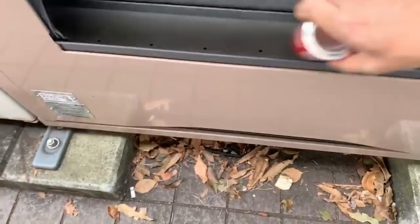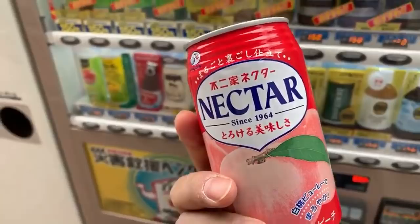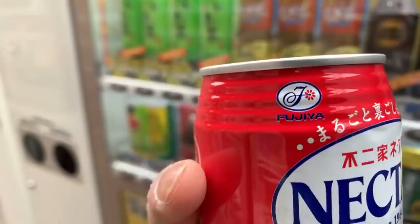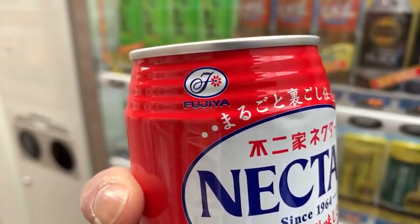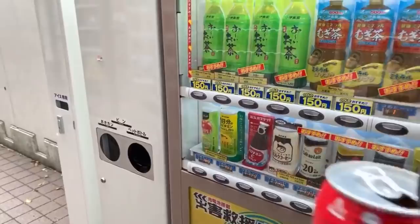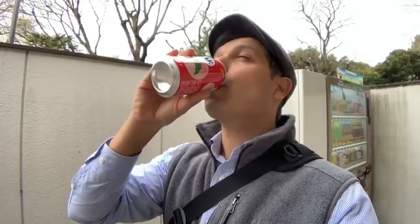Nectar since 1964. Hopefully not sitting there since 1964. That would make it really old. Oh wait, it's from Fujiya. They make cakes and stuff. That's the building in Ginza where Sushi Jiro is. Same building as the Fujiya Cake Company. All right, everybody, kanpai, which you can say with any drink, I'm supposing. Very good.